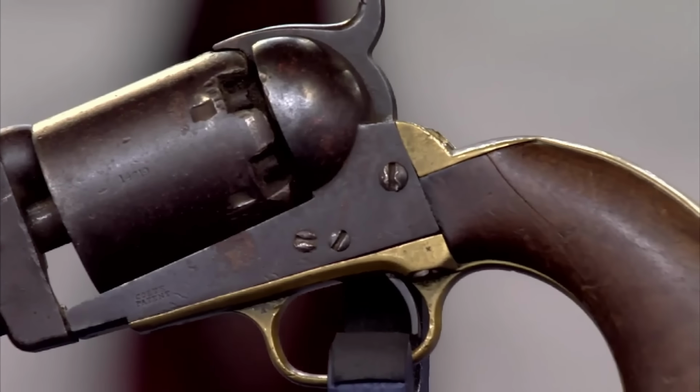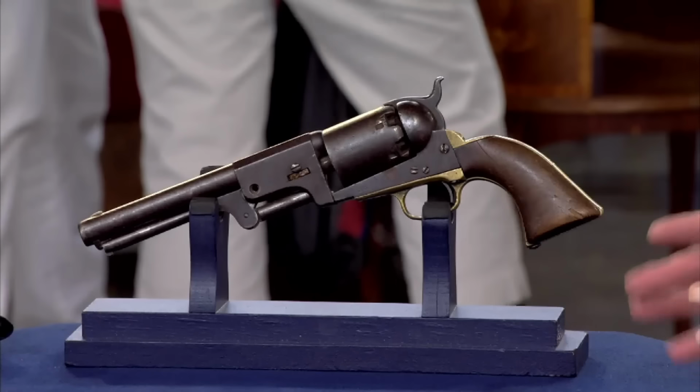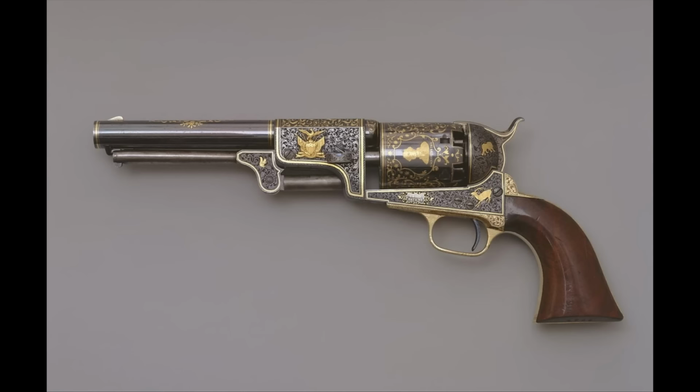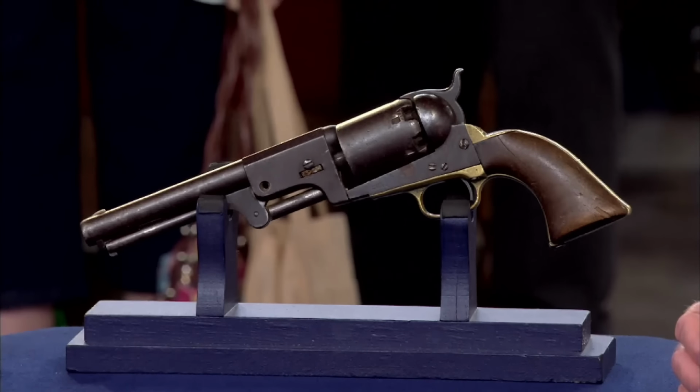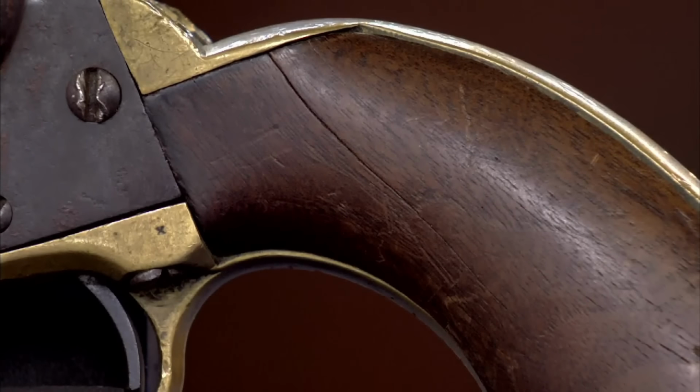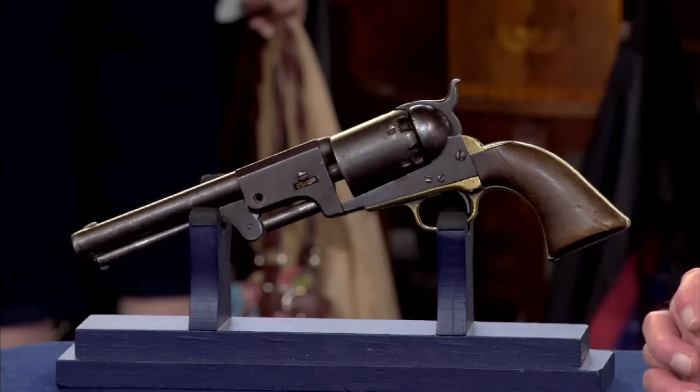The appraiser asked if the guest's brother had wanted the item. The guest replied that his brother took what he wanted from the trunk, and he ended up with the object in question. The appraiser revealed that the item was a third model Dragoon revolver, manufactured between 1851 and 1861. Based on its serial number, the appraiser estimated the revolver was from the mid-1850s. Despite some condition issues, the appraiser valued it at auction. "If I had it at auction, I think I would put somewhere around $2,500 to $3,500 on it." "Well, good. That's good to know."